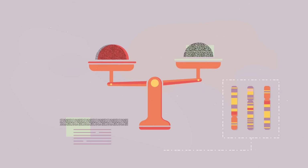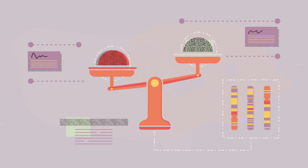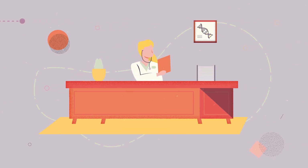The risks and benefits should be considered before undergoing genetic testing, as there are many implications of knowing your genetic status. If you are eligible for genetic testing, speak to a genetic counselor and/or physician for guidance.